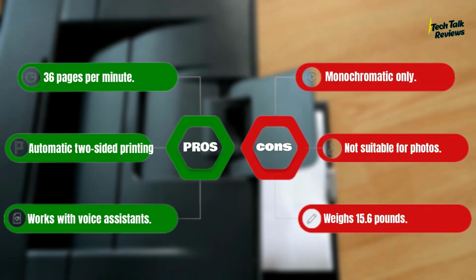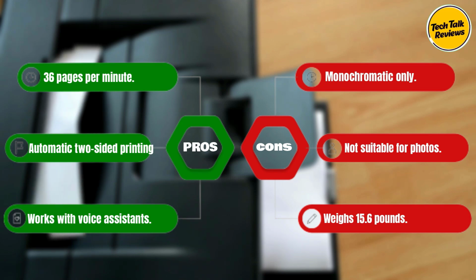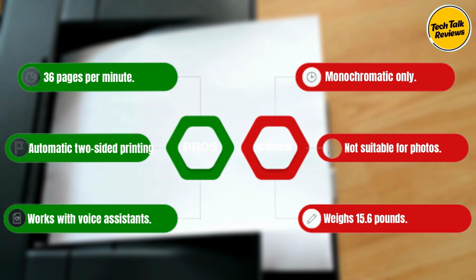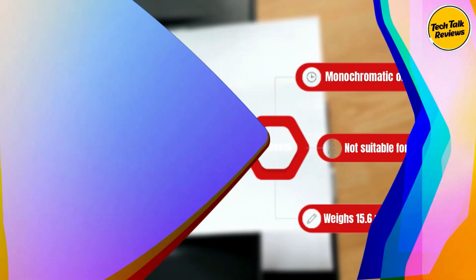Pros: 36 pages per minute. Automatic two-sided printing. Works with voice assistants. Cons: monochromatic only. Not suitable for photos. Weighs 15.6 pounds. Number 2.